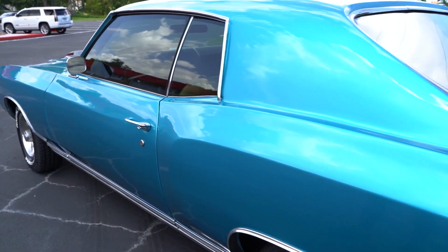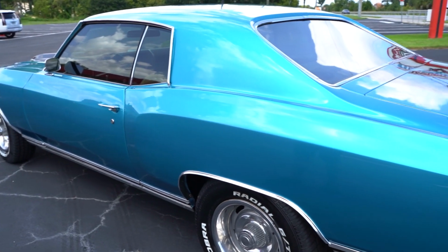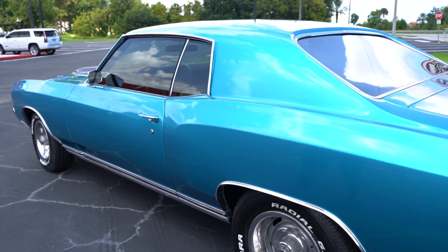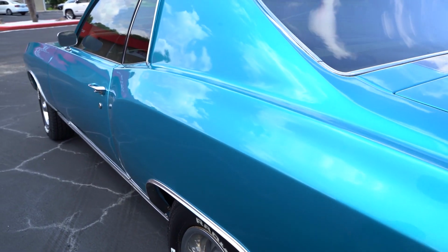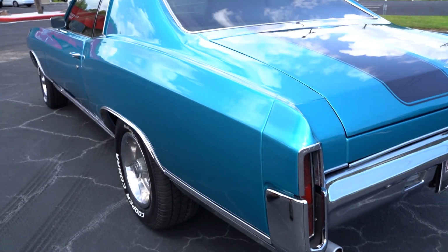So it's a long car with a long rear quarter, long heavy doors. You can see the doors open and close with ease, and they're all lined up there at the bottom. Hopefully, shooting down the side of the car, not only can you see the coolness and the uniqueness of the paint scheme, but you can also see the body lines.